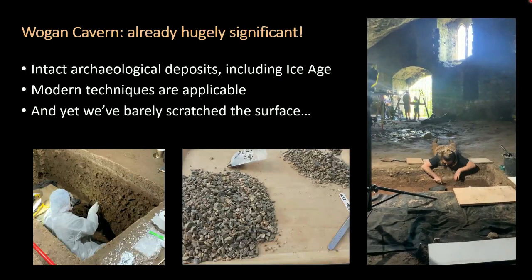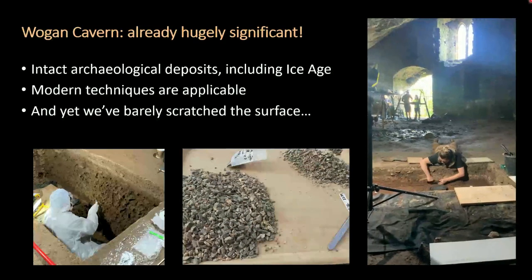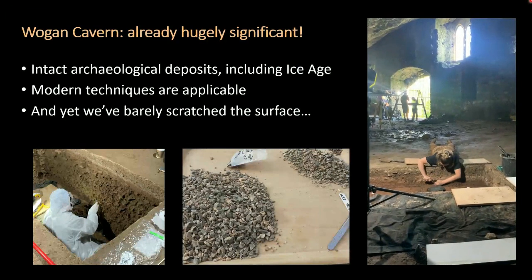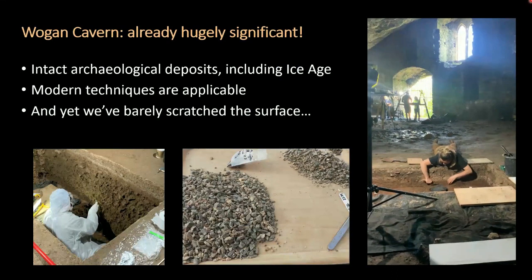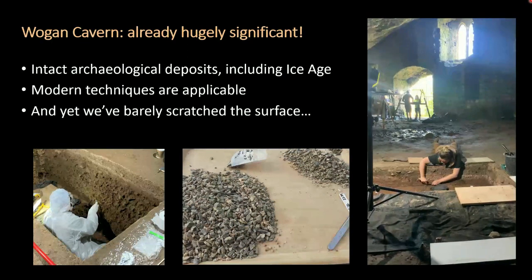But of course, as you can see on the left, this is collecting sediment samples for DNA analysis to try and find DNA of animals and maybe even humans in the sediments themselves. And of course this is a site that is perfect for the application of these kind of techniques. So we're already applying some of these. But the point is that we have barely scratched the surface.